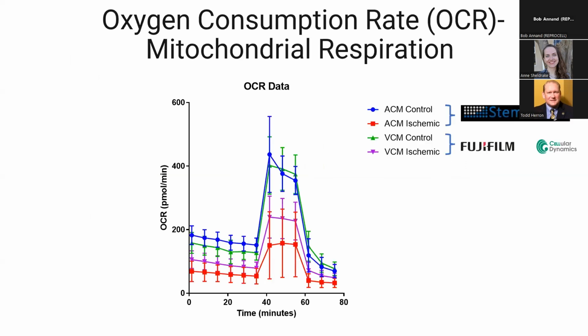We also performed on the same plate as part of the multiplexing the seahorse measurements, measuring the oxygen consumption rate, which is an indication of mitochondrial respiration. And here you can see the effect of ischemia on the atrial cardiomyocytes. So the control curve is shown in blue, and the ischemic atrial is shown in red. You can see a major reduction in the metabolic function of the cardiomyocytes induced by the ischemic media.